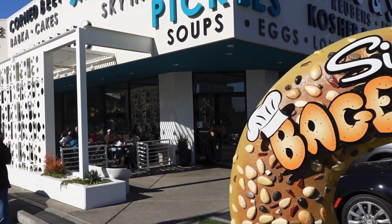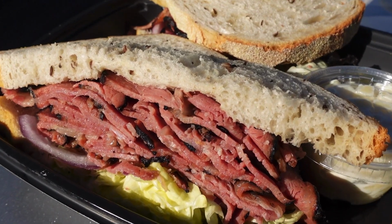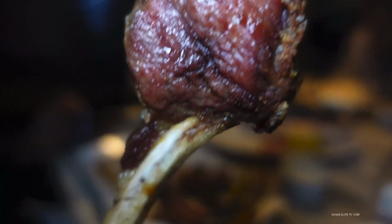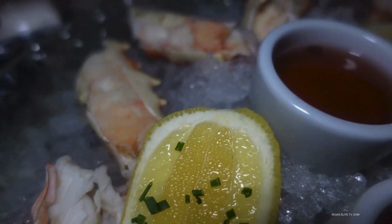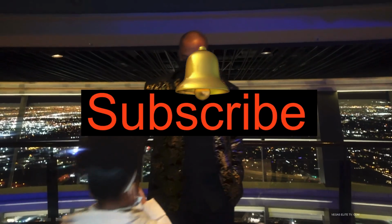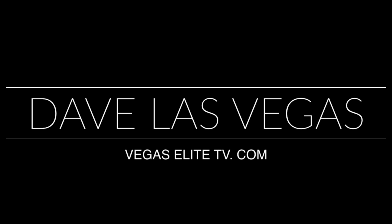His beef Wellington and dessert was amazing. We'll check all that out, plus we'll check out Seagulls Bagel Mania. They have the best pastrami sandwich in Vegas, plus their pink box donuts were incredible. And last but not least, I'll take you all 900 feet above the ground at the Top of the World restaurant. It's definitely the best dining experience in Vegas with the view, and that view was breathtaking. Let's get started. You're watching Vegas Elite TV.